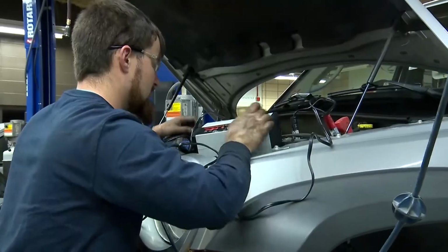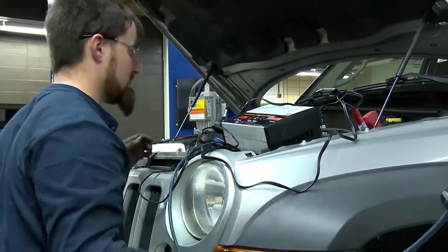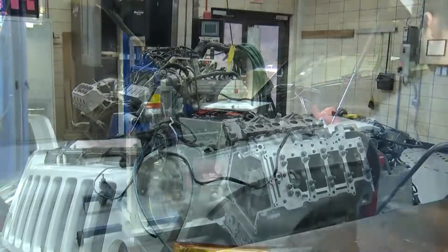I would definitely say if you're interested in cars, or if you ever felt like you could work on cars for the rest of your life, and you want to do something that you want to dedicate your time to, then the automotive division here is amazing. There are only, I think, 2 automotive programs this big in Missouri.